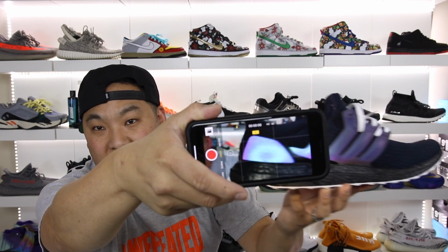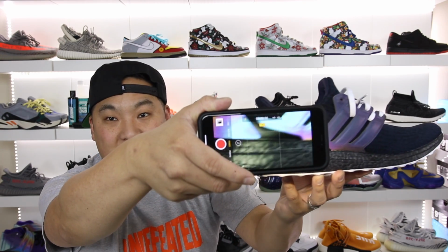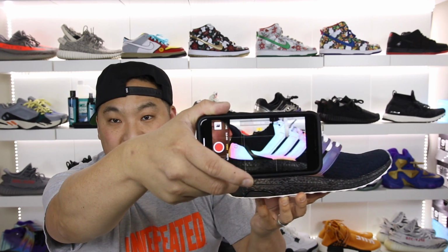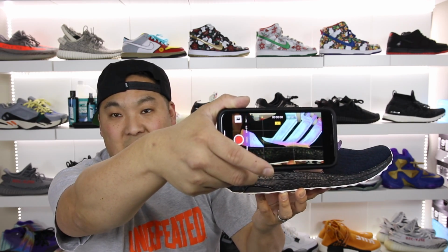But you could see the reflective nature on here. The Xeno is a trip, how it goes from just this to that. I love that. I think that it's such a cool, innovative thing that Adidas ended up creating with the Xeno reflective material. It has kind of a chameleon effect, and I really dig the Xeno.